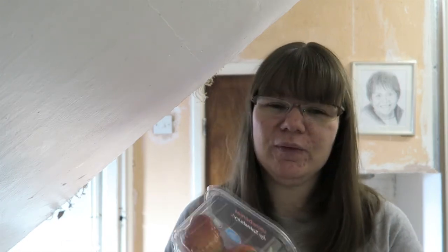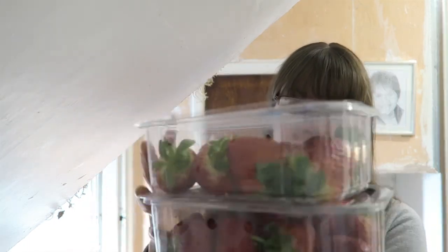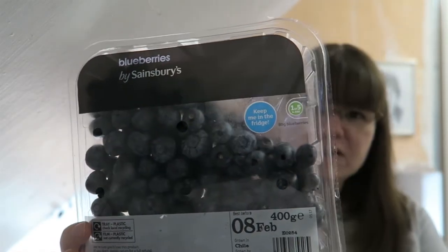Anyway, it's not going to be in any particular order, but I'll try and keep it in some order. There is something frozen which I'll show you at the end when I get it out of the freezer, but we'll just start with the fruit and veg, which isn't that much. So I bought some strawberries, which are speed. I bought two packets of strawberries. I actually wanted a 600 gram box, but they didn't have them, so I was substituted with two boxes. Also some blueberries, which are speed as well.